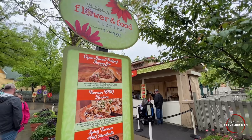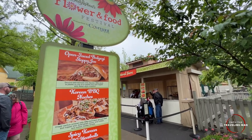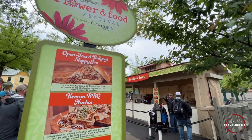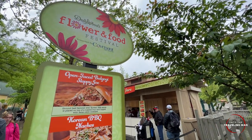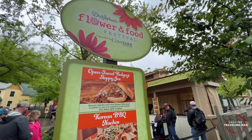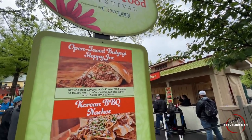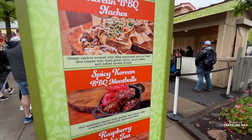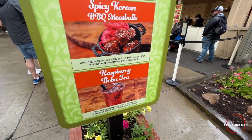Just looking at all the different food they're offering for Flower and Food Festival. You can see all that food noted by the festival fair booths around. The last one had all sorts of different mac and cheese, which looked really good. And here they have an open face bulgogi sloppy joe. They have the Korean barbecue nachos, a spicy Korean barbecue meatball, and a raspberry boba tea.